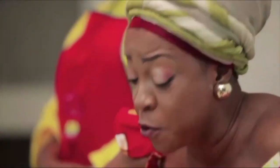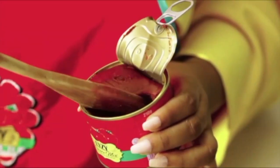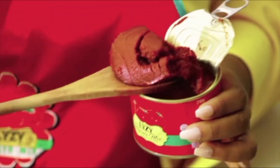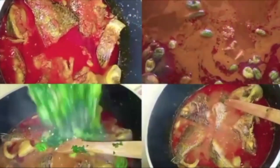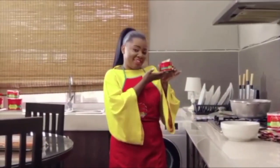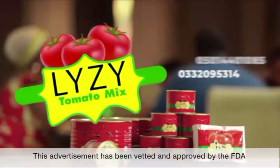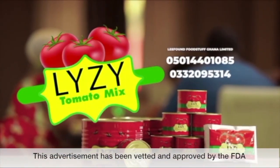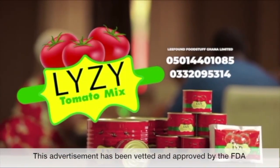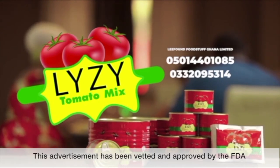Mother! Where's the wedding coming on? It wasn't Gigi or anything. Lizzie tomato mix was just what I needed to prove my worth. At the power of fear of eating, and I have all that in just one pack. Lizzie tomato mix makes food taste delicious. Lizzie tomato mix can be found in some shops nationwide. This advertisement has been vetted and approved by the FDA.